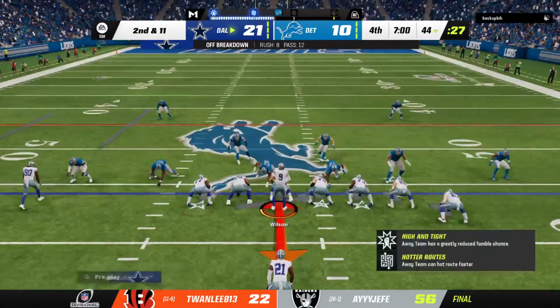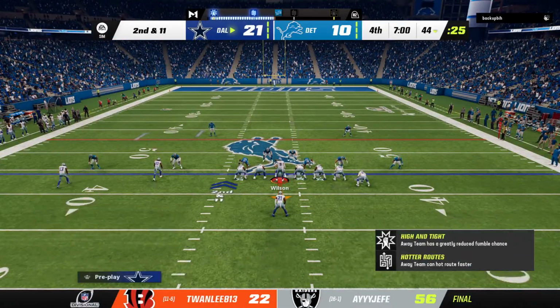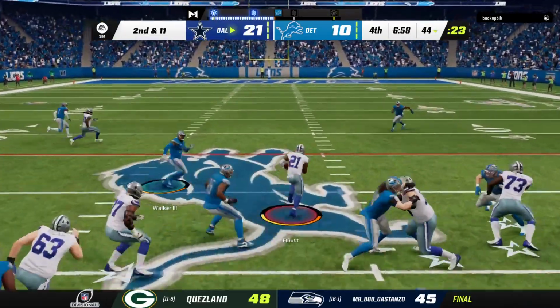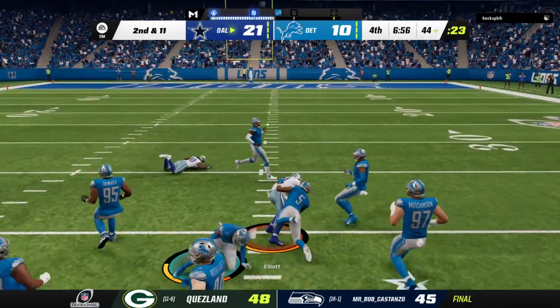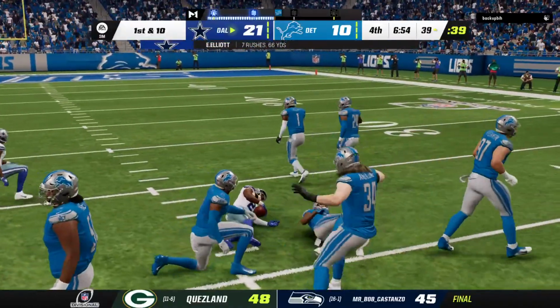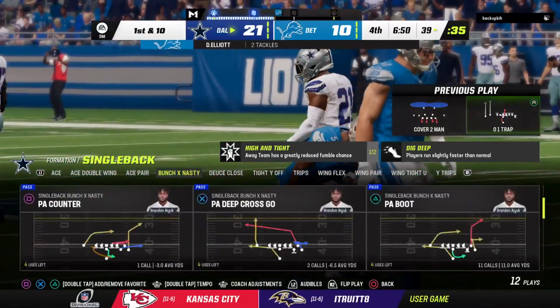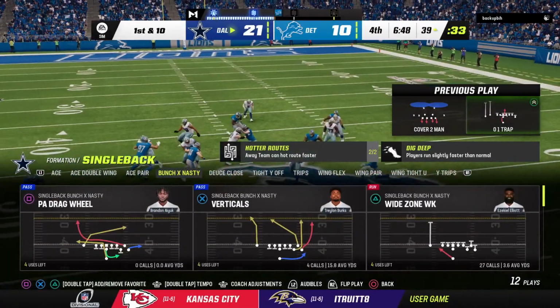Loss of a yard there to start out. That leads to a 2nd and 11. They go to Elliott again. And a pretty athletic run right there as he's going to get this down inside the 40. 66 yards now on the ground on just 7 carries.